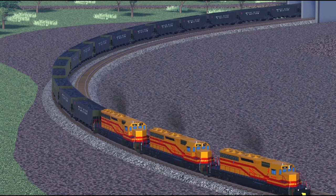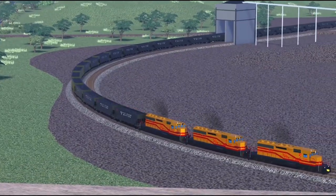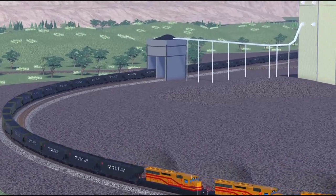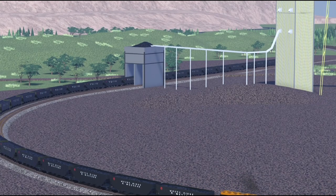With these specific cars, coal is unloaded through hatches at the bottom called rotary dumps. Unloading usually takes 10 to 15 seconds on average per car, so with a 34 car train, this can take roughly 8 to 9 minutes to fully unload.